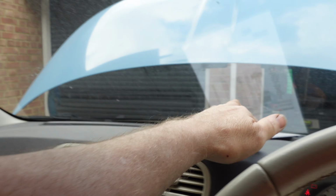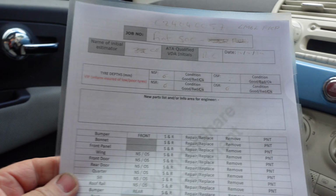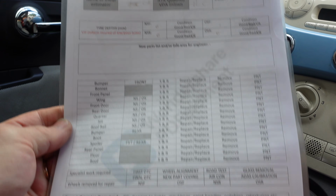Yeah, I might get him to do that. Now we've got this. I don't know what this is. Oh, this is from the estimator. So 795, so it's less than a grand delivered. Well, they're about, no, just over a grand delivered, isn't it?